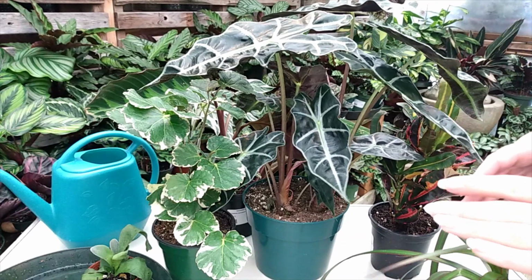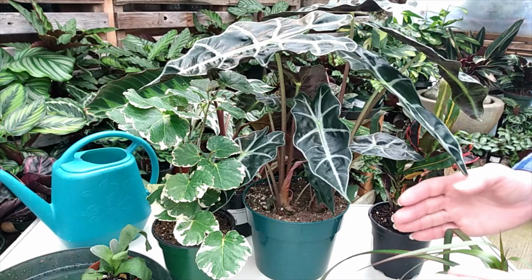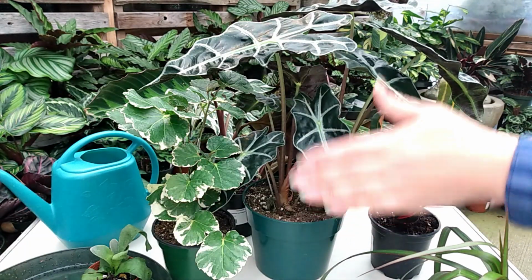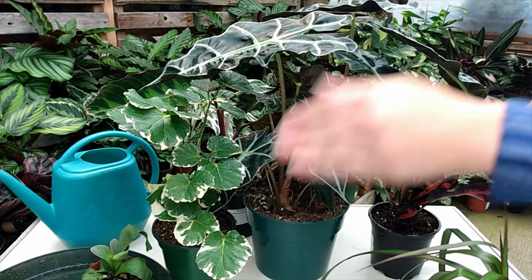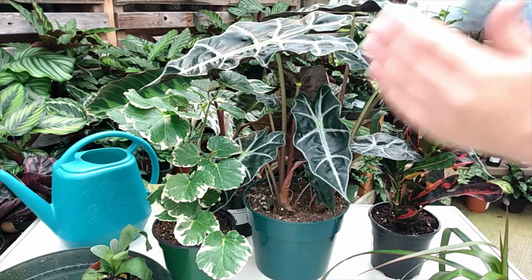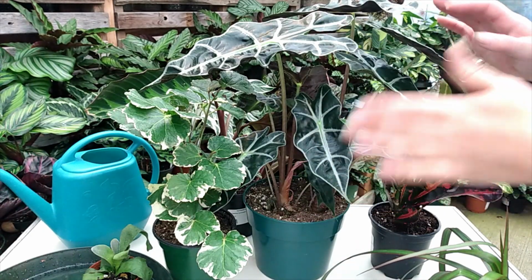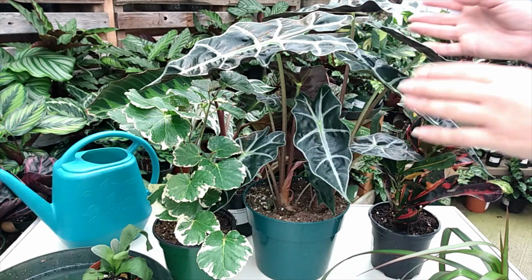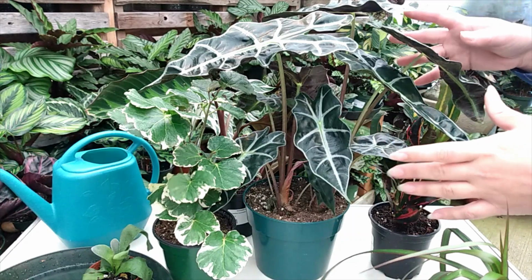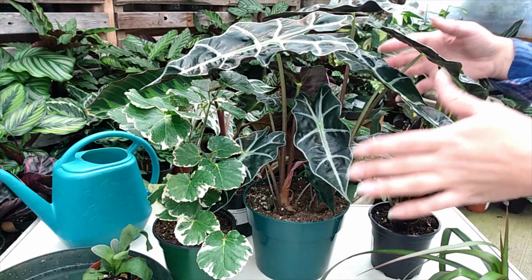So a good schedule to check your plants, a weekly schedule is great. Every plant will dry out at its own different interval, but it's always good to have a weekly schedule, checking soil, checking leaves, checking how your plant's doing, if it's thriving or just surviving. So a good watering schedule or good plant schedule is going to be really key.